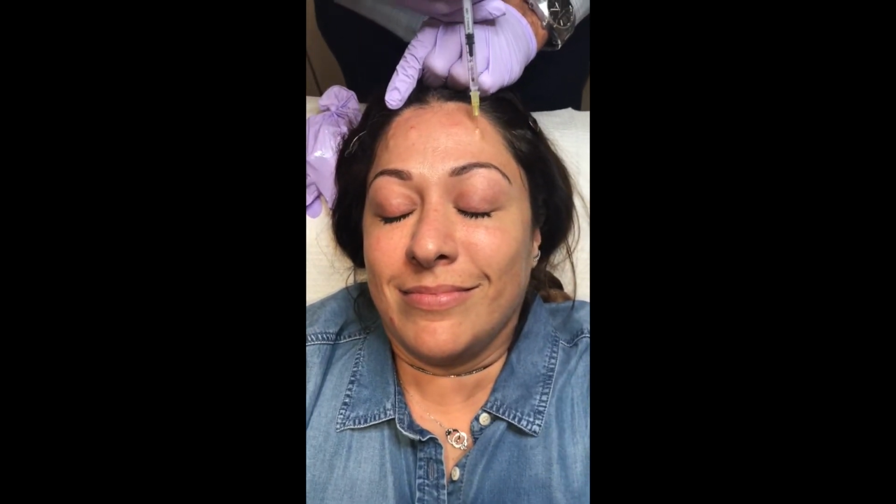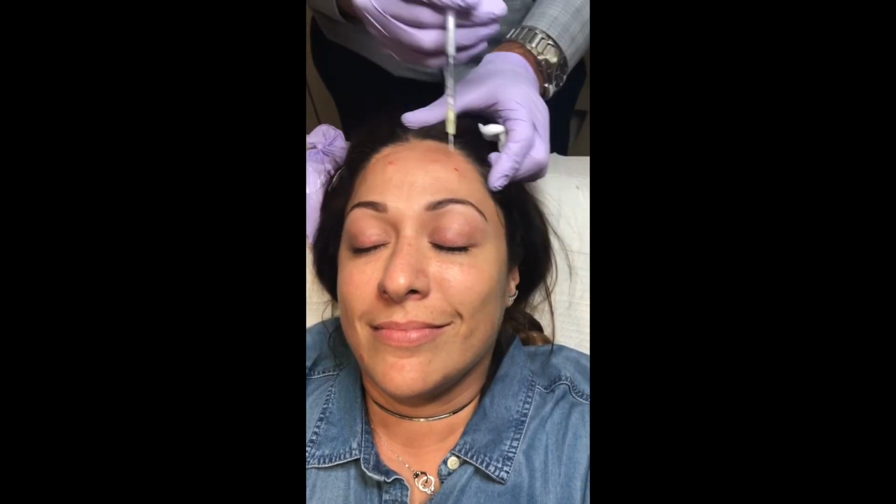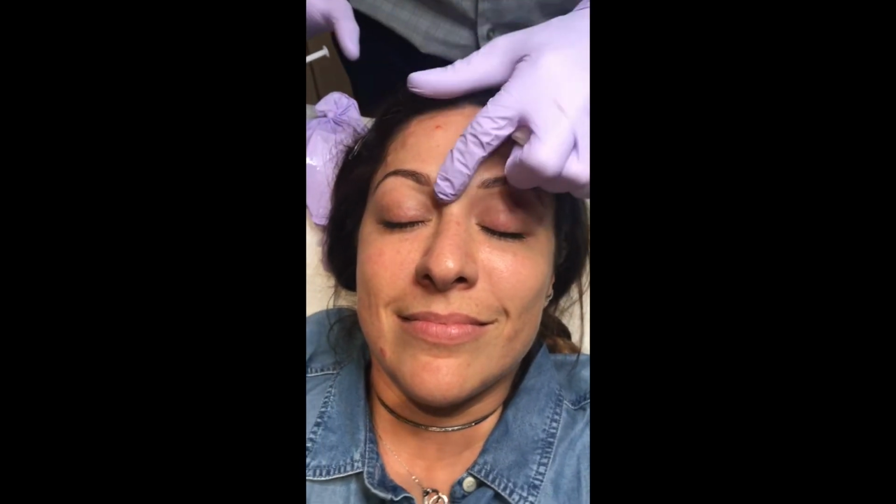Relax. You always want to be relaxed when you do this, because otherwise you can push the medicine out with your muscle. Raise again. Okay, good. So she just needs a little bit more here and here to get the smoothest result. Now we're going to raise one more time. I just want to take a look. Okay, see, this is smooth here.